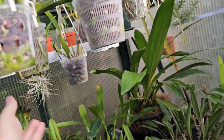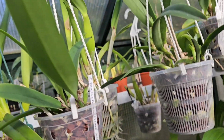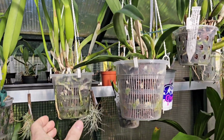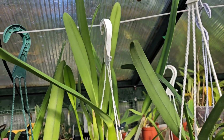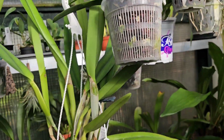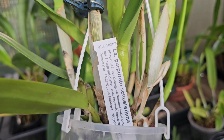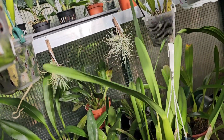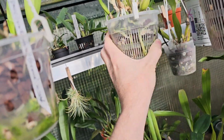I've got some more purpuratas here. These are all purpuratas basically, except for that one, which is Persevaliana. But this one is a pretty big one, purpurata. It's doing really well. So I think I've got the culture for purpurata pretty well sorted now. They seem to be enjoying it.